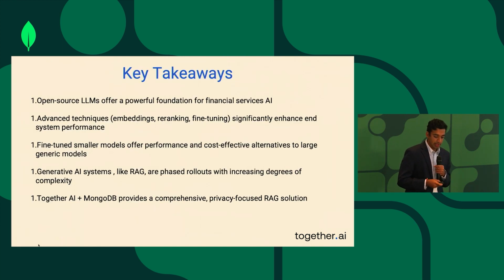And so the key takeaways that I would leave you with is that what we've learned is that open source large language models, from a cost, performance, and privacy standpoint, offer a powerful foundation for financial services, and that these advanced techniques can significantly enhance end system performance while also improving cost and speed, and that fine-tuned smaller models can really bridge that quality gap and offer performant and cost-effective alternatives to larger, more generic models.